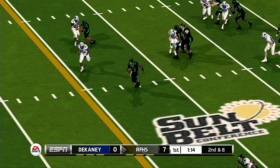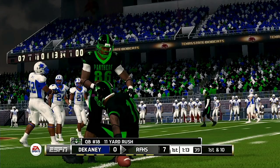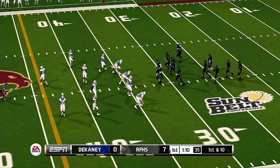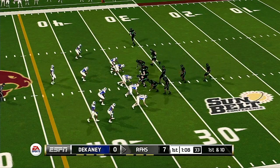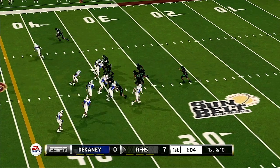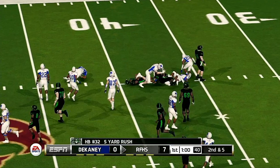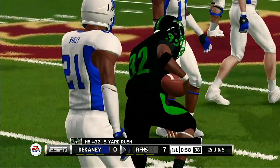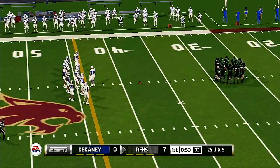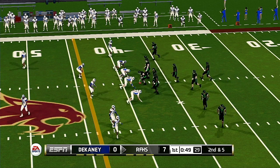Scrambling around. And he hits him hard at the 34-yard line. I'm telling you, quarterbacks who can run the ball are so hard to stop. You have to scheme around them, which takes the best coverages out of your defensive playbook. And they get nice yardage on that run. From their own 38-yard line. Second down.